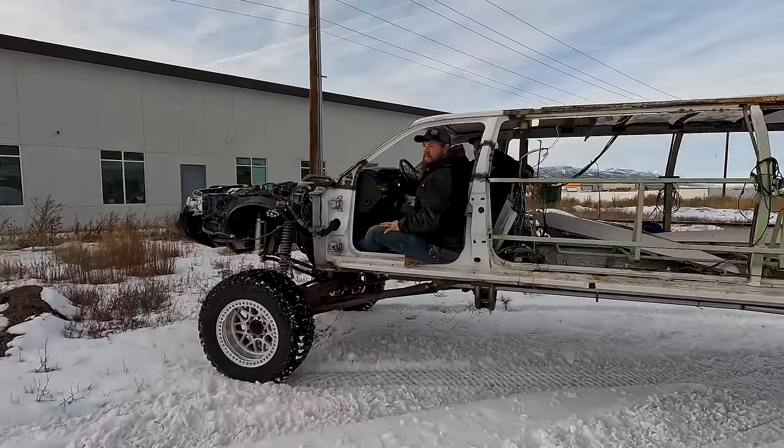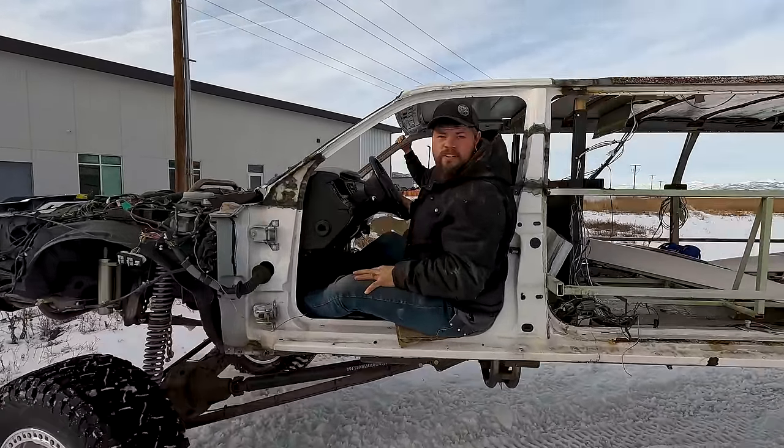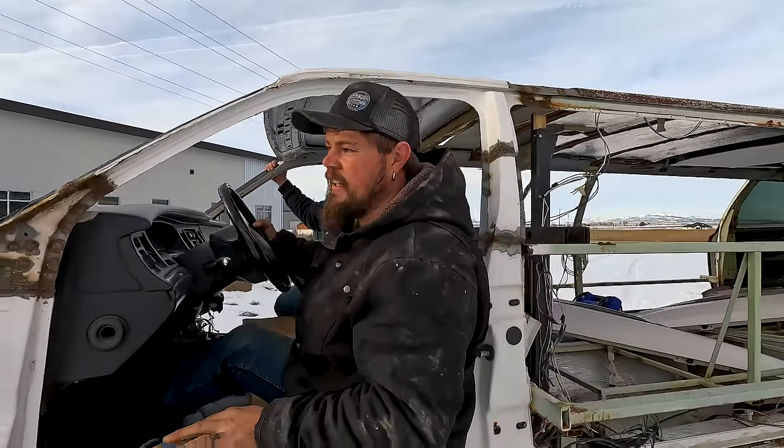I think you've had your fun. Yep. Now let's take it back to the shop and figure out what we need to do next to get it covered. I think that was the first time the Lamo has ever done a complete Brody and drift.